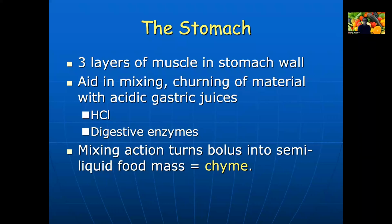And that mucus is going to be important in helping protect the walls of the stomach against that very acidic environment. The stomach also is going to have 3 layers of smooth muscle in its wall. And that's going to be important because you're going to have additional mixing and churning of material that can happen in the stomach because of that 3rd layer, in order to mix the chyme that you're forming with the hydrochloric acid and the digestive enzymes that the stomach produces.